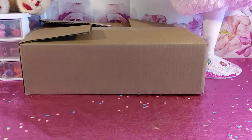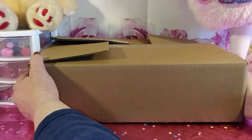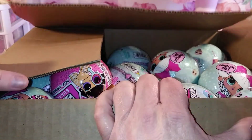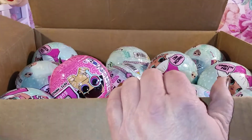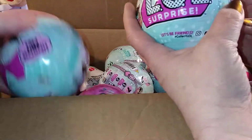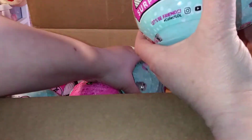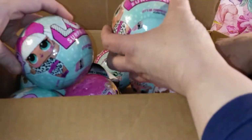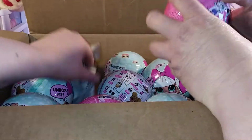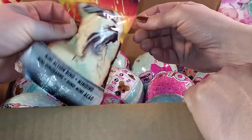So do you want to open up the box? Okay, let's see what we got. Ooh, I'm scared. Wow, that's a lot of blue balls. It looks like we got a lot of series one. I think this might all be series one. I was hoping maybe for some series two or series three. I really want series three. And then I had gotten a couple of Eye Spy Pets, and also Jurassic World.